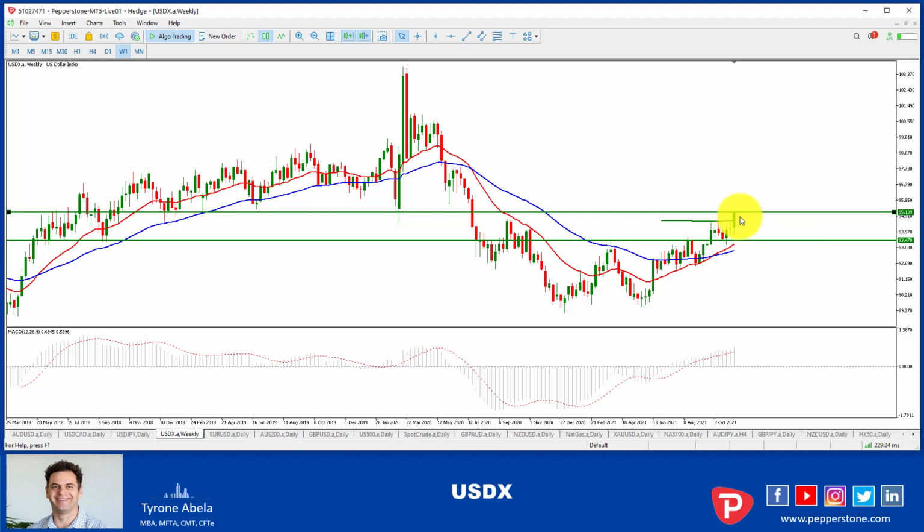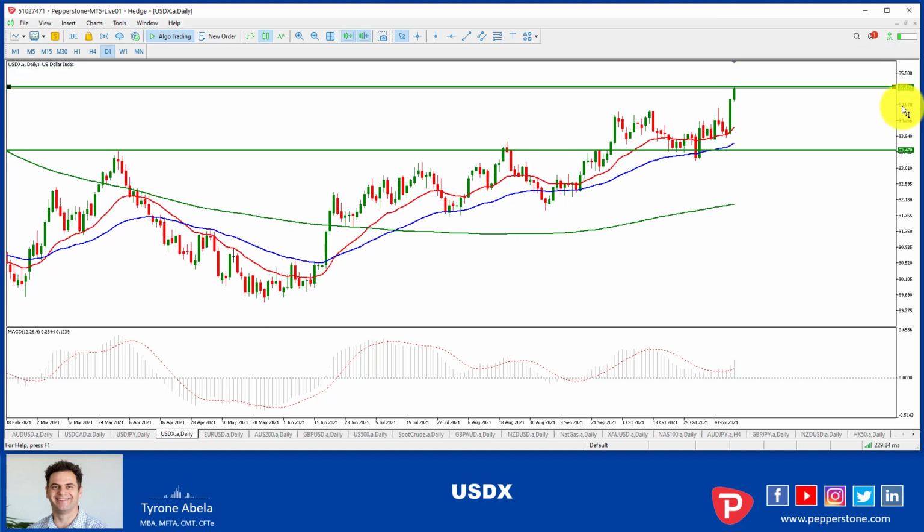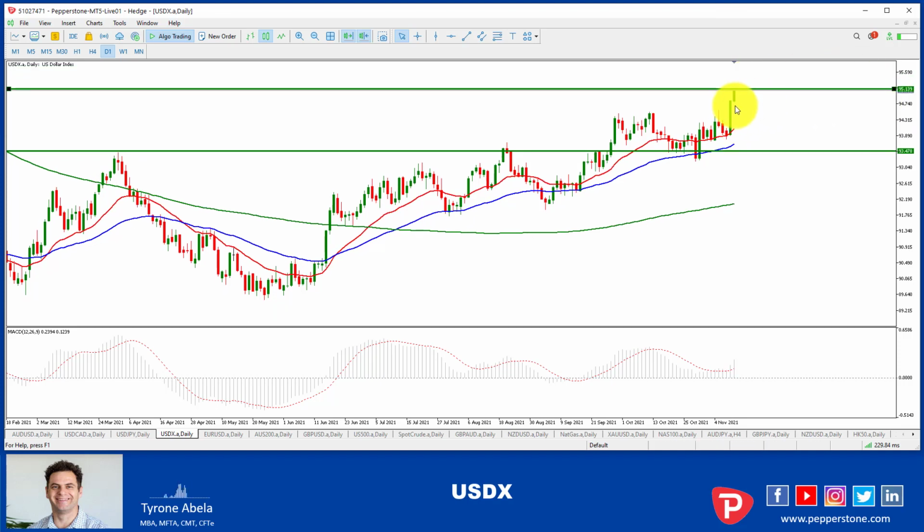On the daily, it makes a bit more sense. You can see here, resting on the 20 moving average and then blasting through. It's at that level now though that we know that it's probably going to have a little bit of trouble. So a little bit of a pullback here would be nice. Not too far. Ideally in a perfect world, it'll actually come back down and test the probably 94.50.